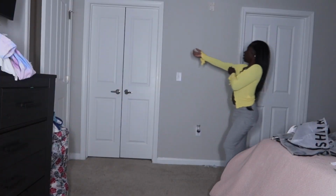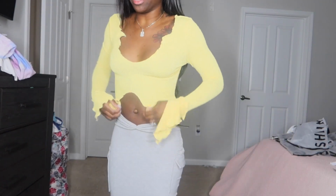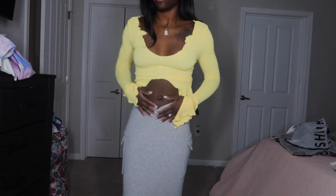Okay, so I don't like this together. I'm not gonna lie. The shirt is very cute, but like I said, the material of the shirt does not go with the material of the bottoms. But the skirt, just look at the skirt. The skirt is very much cute. It got pockets on the side. I really think that the skirt is very, very cute. It's very soft.